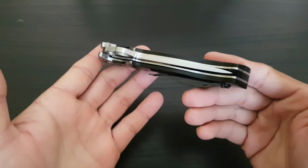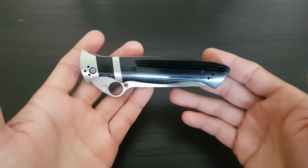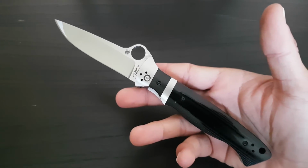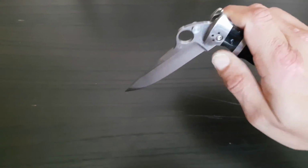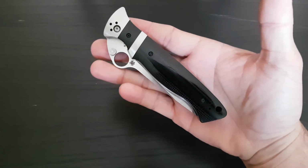A good buddy in the States sent this to me for my birthday this year and I was super surprised and super grateful to actually get this. One of the knives that I really wanted for a long time but never pulled the trigger on. Here in Canada, it's about 300 bucks. He knew I wanted this a lot and took it out of his own collection and gave it to me.